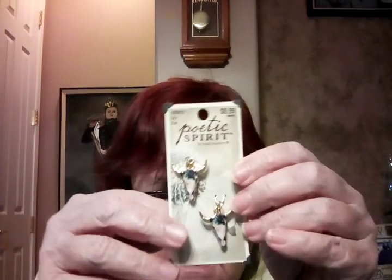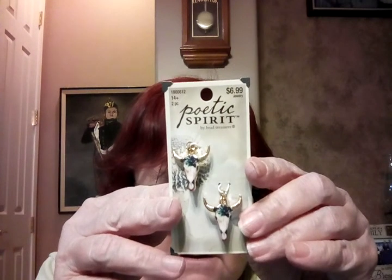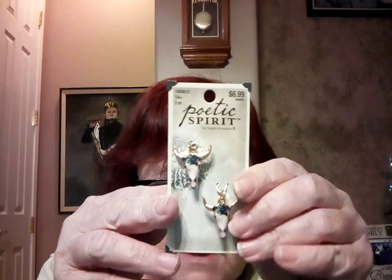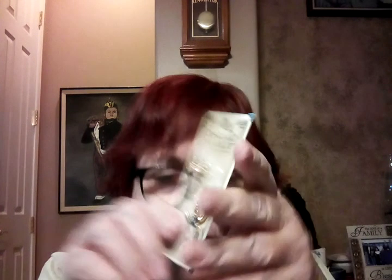I really love aliens and space and stuff like that. And then the bullheads with the horns, the typical Southwest look here. And I really liked the way these had this finish that's on them.